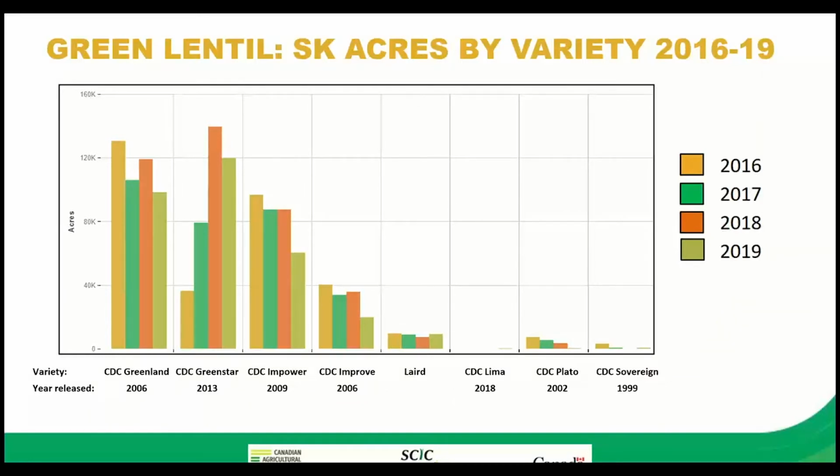And this is showing by variety. And you can see that the main varieties here are Green Star and Greenland, followed by Empower and then Improve. So these 2 lentils here still capture the majority of the green lentil acres. The percentage of acres seeded to CDC Green Star has been increasing every year from 2016 to 2018, and is still the leading variety in terms of acres.